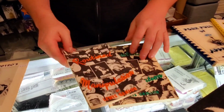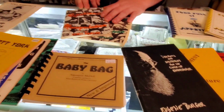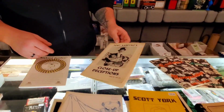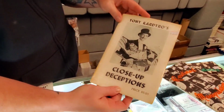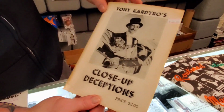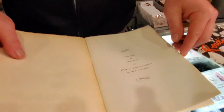These are usually like that Burger book I was talking about. Usually these covers are pretty spotted and whatnot. The next book is Close-Up Deceptions, Tony Cardroy's. I just picked this book to show you because he looks very dapper and it looks like a cool book. I don't know anything about this book, so let's learn together.